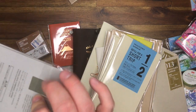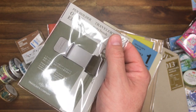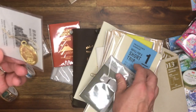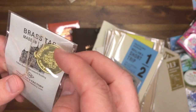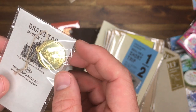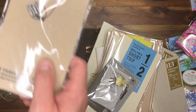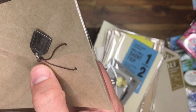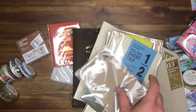Whilst we were there, Steve said I couldn't leave without this clip because he was obsessed with it, so I thought I'll get this clip then. We got this special brass medal, this little medallion thing for the tag, brass tag, from the Tokyo Station one, so I'm excited to put that on. And I got this tag one from the airport that says Traveler's Notebook because of Tag Tuesday. I thought that was just made for me. So I got that as well while we were there.